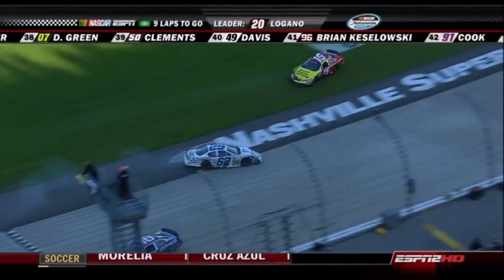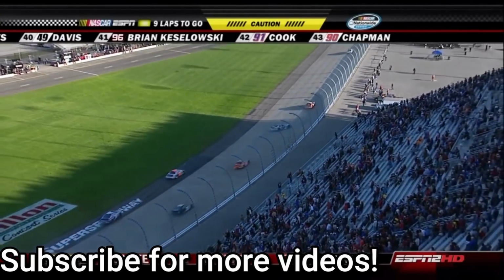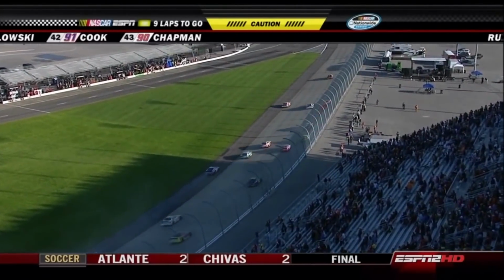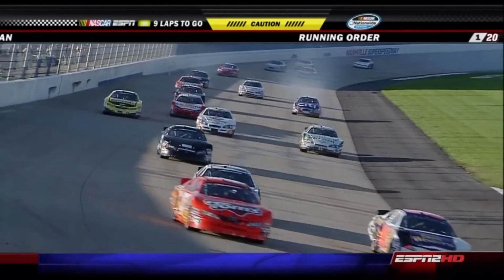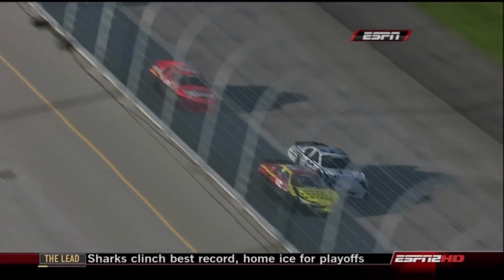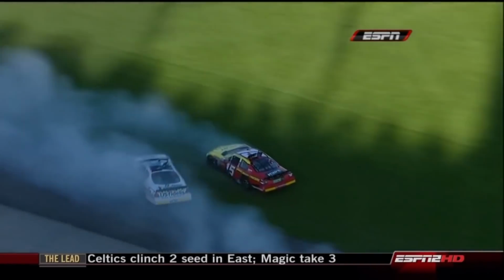Big crash along the front straightaway, including Stenhouse in the 62, Brendan Gaughan, the 15 of Michael Annett. So the caution comes out again. Oh, no. It'll be our 10th. Look, here we go. Okay, he's looking inside of Michael Annett, and this wreck happens in front of them.